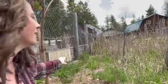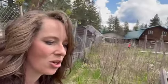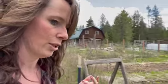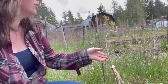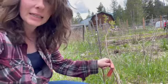I had an amazing hazelnut tree that was actually growing and doing so good, and then last winter just took it out. We didn't get very much snow, and I think the cold weather was just too much for it without the snow blanket. This amazing little tree, I just keep blessing and blessing.